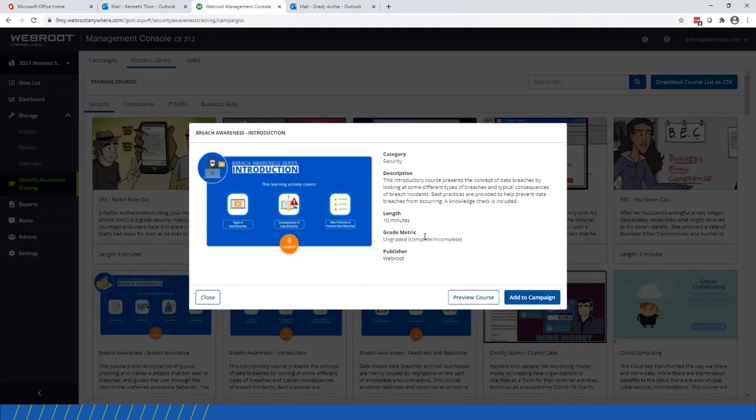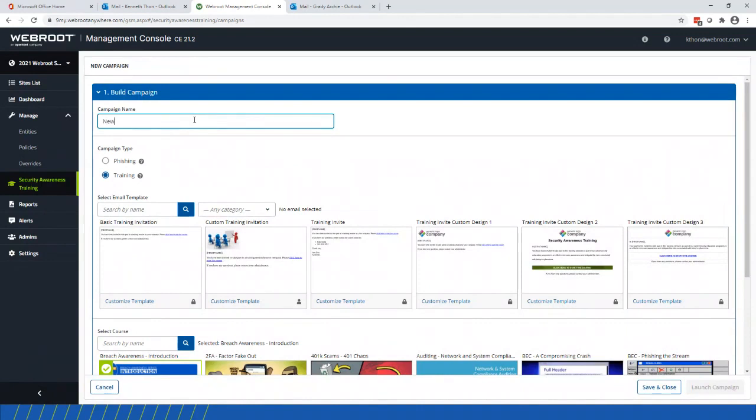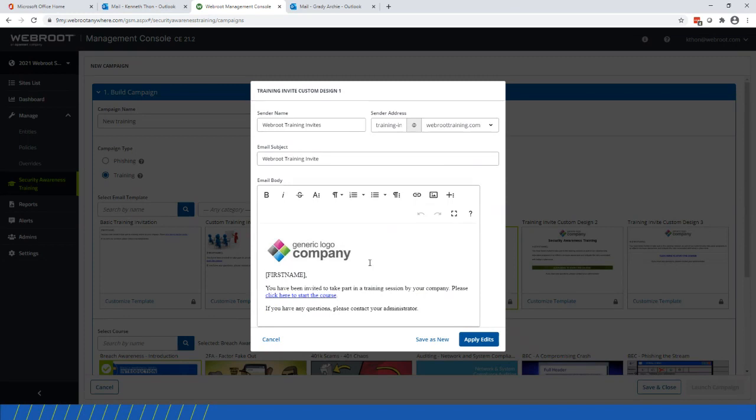Additionally, if you like that specific training course, you can simply click on Add to Campaign, give it a name. Then you can select any of our training invitation emails. It's worth mentioning that any template that I show you is fully customizable. Whether it's a training invitation email or one of the phishing templates, by simply clicking on the Customize Template button, you will get this WYSIWYG that you can use to add your own graphics, your own wording, and basically personalize it.